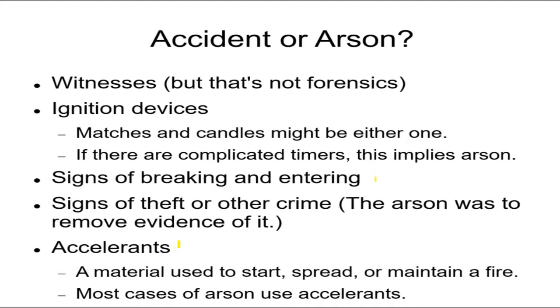And also we find accelerants, because people don't do that themselves, presumably. So if we find accelerants at the fire scene, probably someone put them there in order to start the fire. An accelerant, as you know, is a material used to start, spread, or keep the fire going. It can even be a bunch of papers, by the way, a bunch of newspapers can also be used to get the fire going. But usually it's something like gasoline, kerosene, lighter fluid, or things like that. Most cases of arson use accelerants. They don't just throw a match on the floor or on a bed. Again, there are cases of arson where they don't use accelerants, but usually they do.